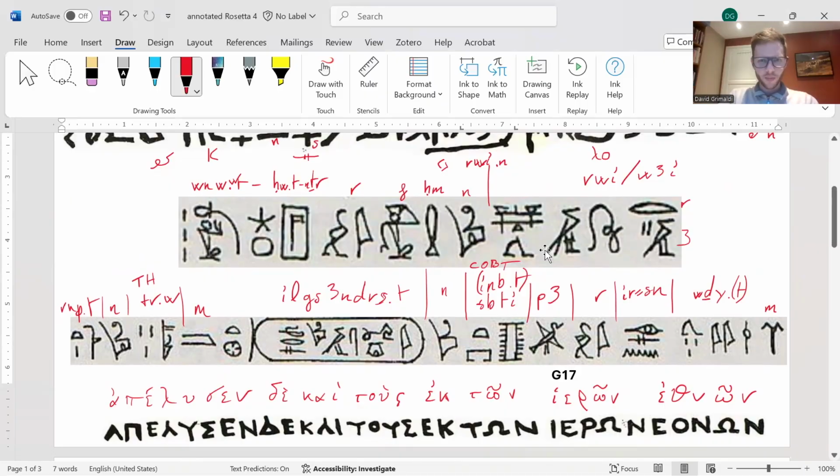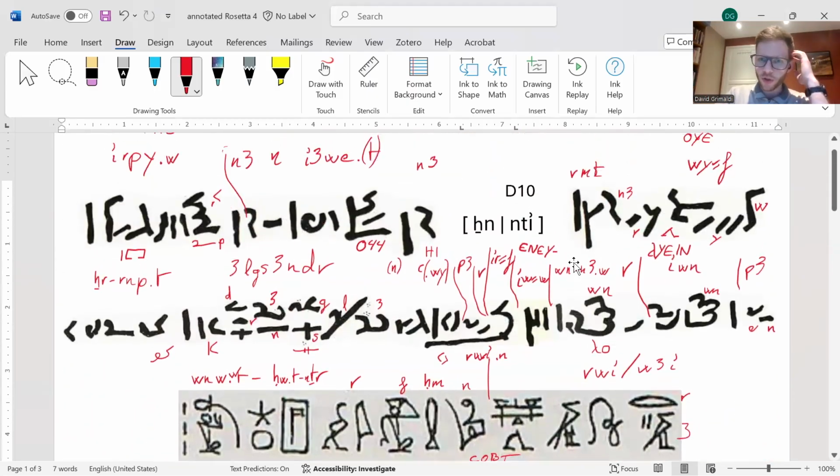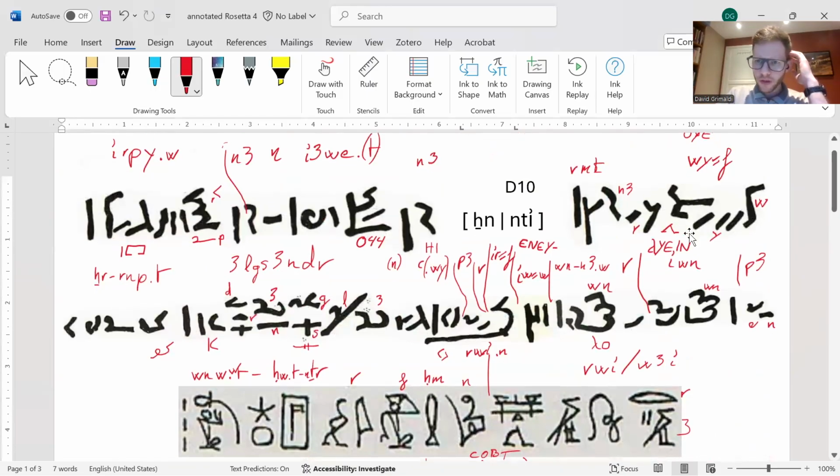Apelusen de kai. So this is a bit complicated for me, what we've seen today. It's worth looking into more closely. I don't think we have much time to start anything else.